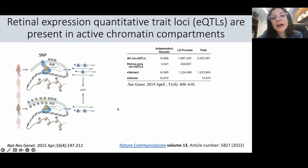We also wanted to characterize regions of the genome that have shown variation associated with different gene expression. So in a previous study in the Swaroop Lab, these eQTLs, which are expression quantitative trait loci, were characterized. So these eQTLs are polymorphisms that associate with variable gene expression. And in the retina, it was identified that around 14,000 single nucleotide polymorphisms are associated with changes in expression in 10,000 genes. And out of these 14,000, 4,000 were specific for the retina.